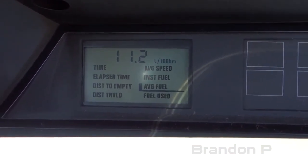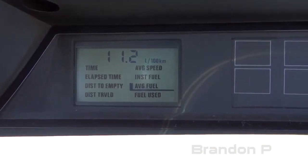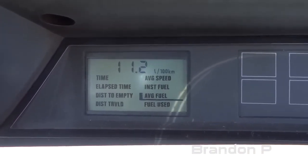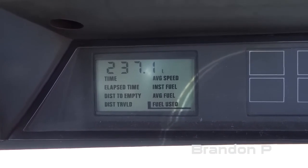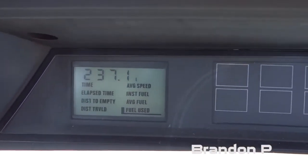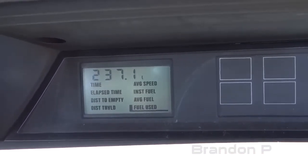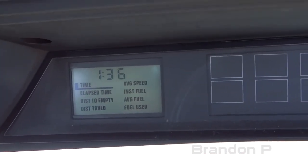Instant fuel, I really don't know what that means, but it changes whenever you accelerate, get off the throttle and whatever. Average fuel, so I get 11.2 litres to the 100, which is surprisingly better than my mum's Ford Focus, which is a million times newer. And fuel used just tells you how many litres of fuel you have used. And no, I don't have a 200 and something litre tank. I have a 60 litre tank, but the more tanks you go over, if you know what I mean. And back to the time.